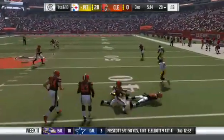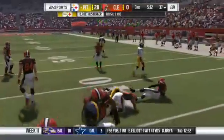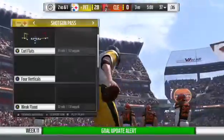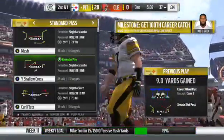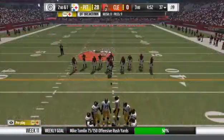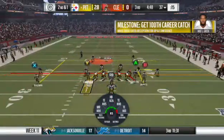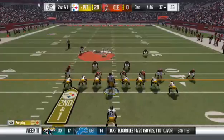Flush to his right, and he'll be brought down right around the 37. It's a gain of 9 yards, and it'll be second and about a yard. Now, that was not a bad scramble there on first down. He didn't force it, nor did he throw it away. He was able to take off, and now he made it a very manageable second and short.